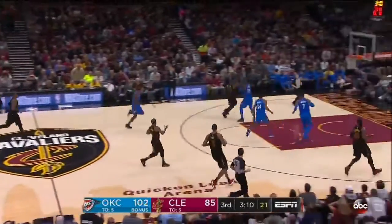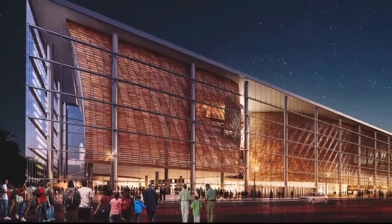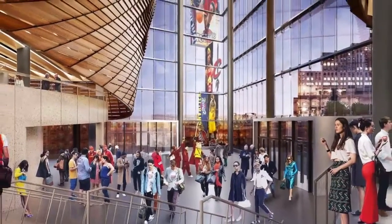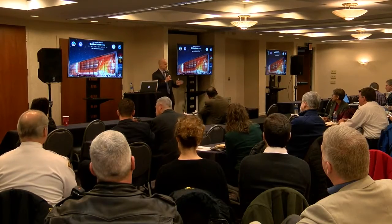When the Cavaliers open the 2019 season, what the team will look like is anybody's guess. What the arena will look like isn't. Fans entering the arena won't be waiting outside in lines, but rather inside, out of the weather, in a massive glass-enclosed area, opening the arena walls to the city beyond. Q leadership today announcing work starts in less than 2 weeks.